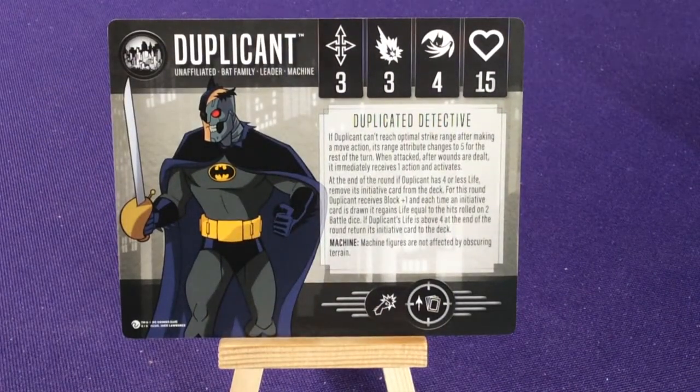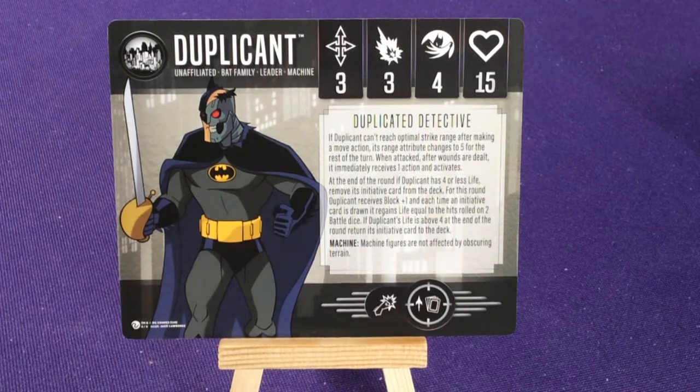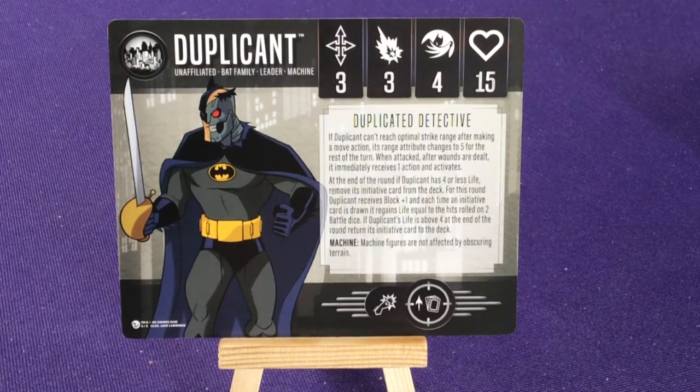His AI side: if Duplicate can't reach optimal strike range after making a move action, its range attribute changes to 5 for the rest of the turn. When attacked, after wounds are dealt, it immediately receives 1 action and activates. At the end of the round, if Duplicate has 4 or less life, remove its initiative card from the deck. For this round, Duplicate receives block +1 each time an initiative card is drawn. It regains life equal to the hits rolled on 2 battle dice. If Duplicate's life is above 4 at the end of the round, its initiative is added back to the deck.